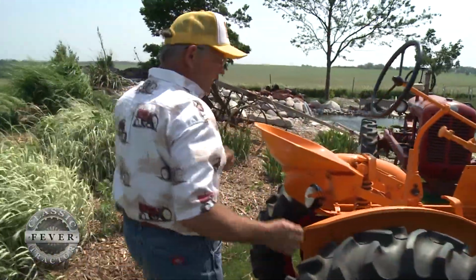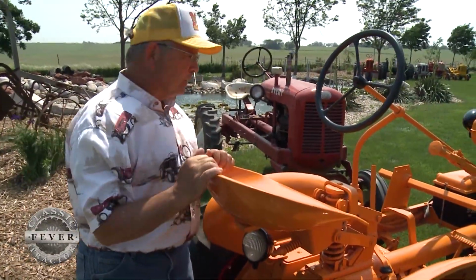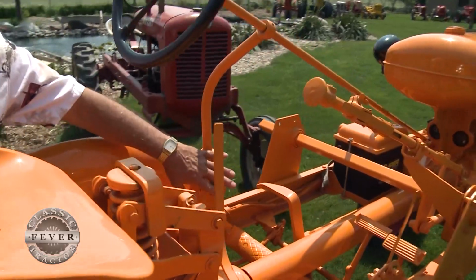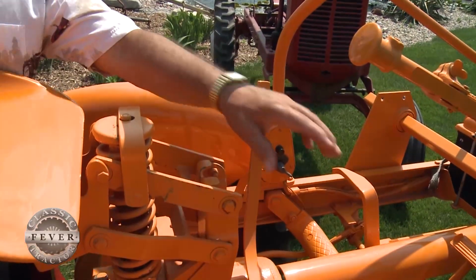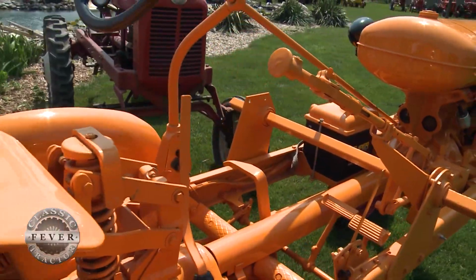The seat has a nice spring system that helps take some cushion away from the long hours in the field. Everything is right here handy. You have a starter system. You can turn it on and start it here. Shifting mechanism. And over on this other side is your throttle and your choke, your brakes and your clutch. So everything is very accessible.